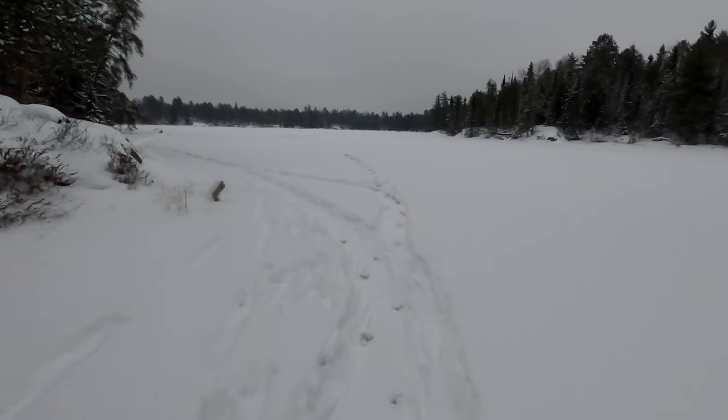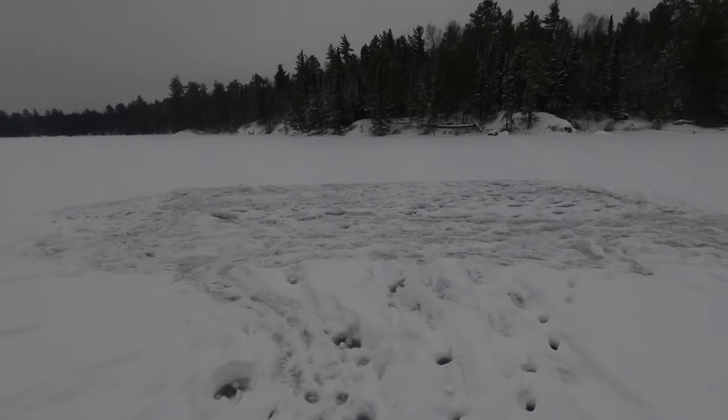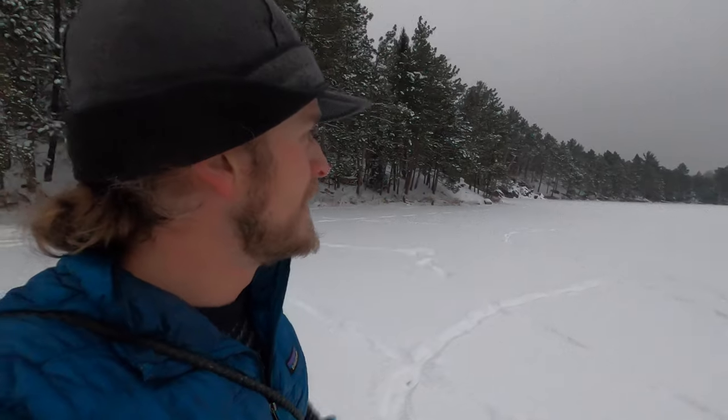And it looks slushy. It is a nice little 22 to 25 acre lake. It looks like they cleared off a spot they're gonna be fishing. So, I am not gonna disturb them after all their hard work. After all their hard work I benefited from, I'm not gonna take their spot. I'm gonna fish up here along this shoreline.